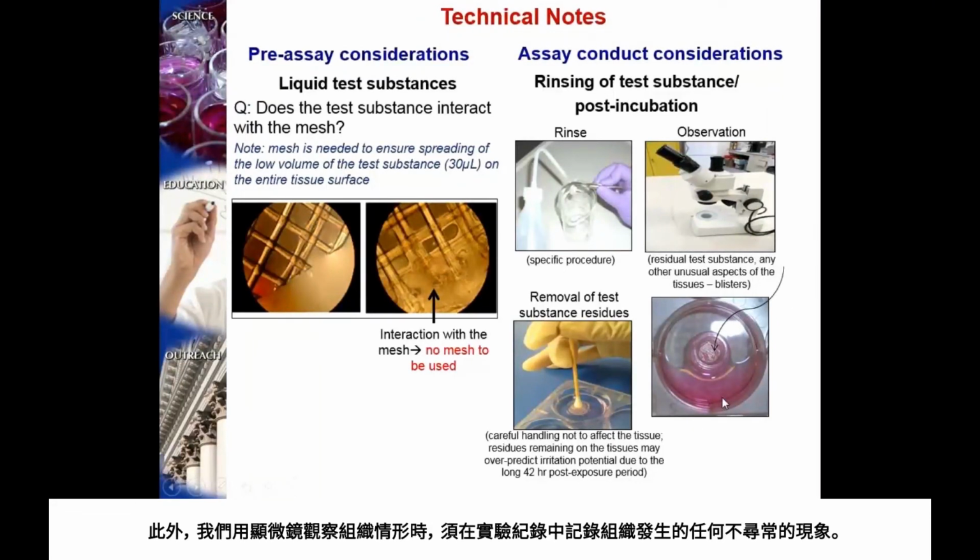Also, in the observations under the microscope, we make notes in the study workbooks of any unusual occurrences on the tissues. Like in this case, the tissue would show what we call blisters, which could be a result of the toxicity of the product.